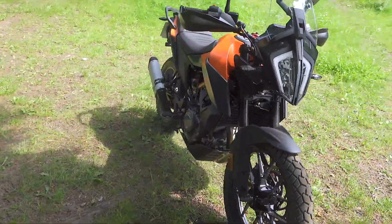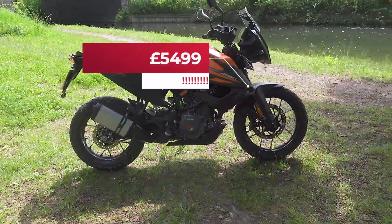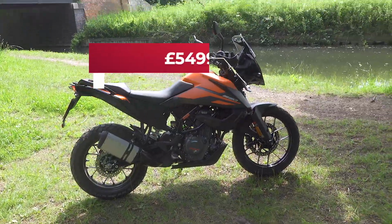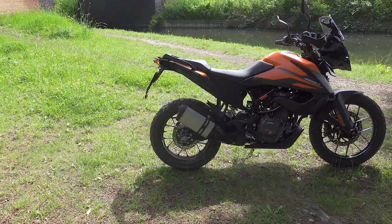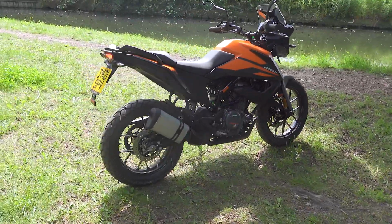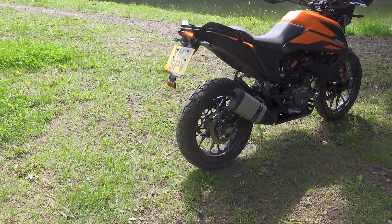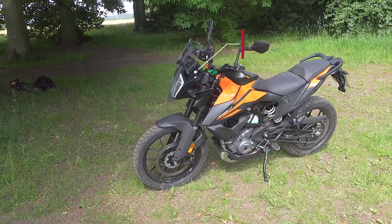Now, here's the kicker on this. This bike is 5.5 grand. 5.5 grand. That's a lot of bike for the money. That's a massive amount of bike for the money, to be honest. I'm actually stunned. You look at the build quality and everything you get on it. It's pretty badass. You've got 43 horsepower.